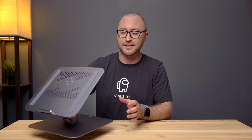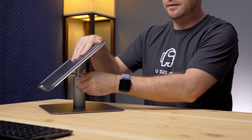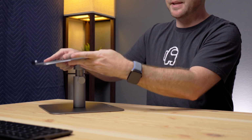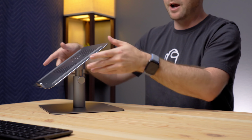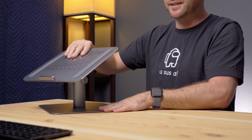And what's nice about this is that it can adjust in every way. By loosening the knob on the side, you can change the height of the stand. Just tighten it. You can change the tilt up and down so you can get the perfect angle for however you want your MacBook to sit. And you can, of course, twist it as well.